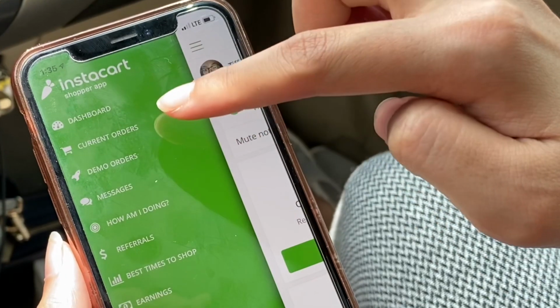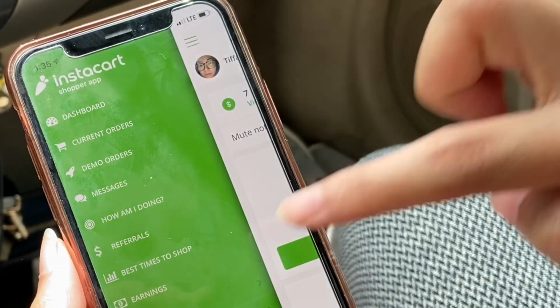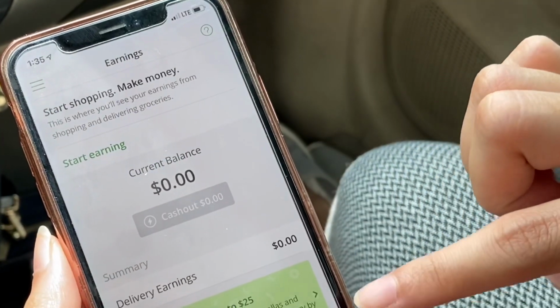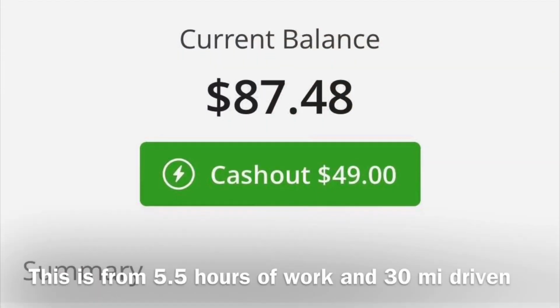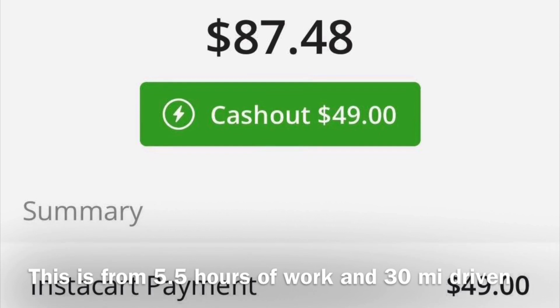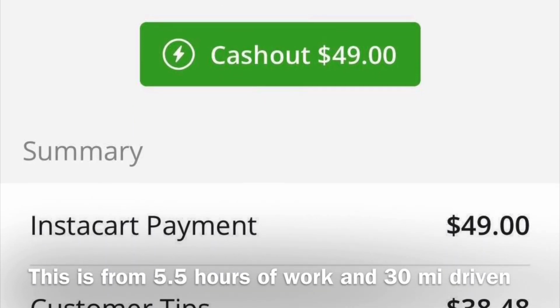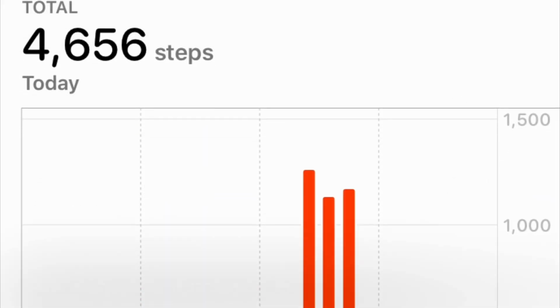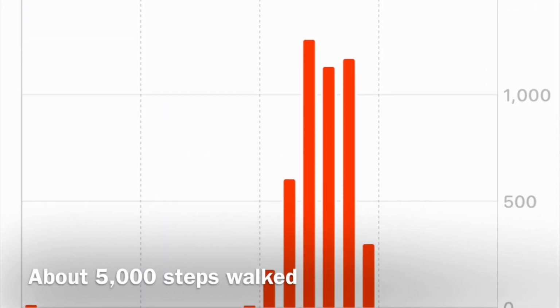And after about 10 to 15 minutes after completing the delivery, you can go to the earnings page. So just don't be too eager, it's going to show 0 if you do that. Yeah, so after a full day of work, here's $87 on the account, from which InstaCart paid $49 and the customer tipped $38. 4,600 steps walked on this day as well.